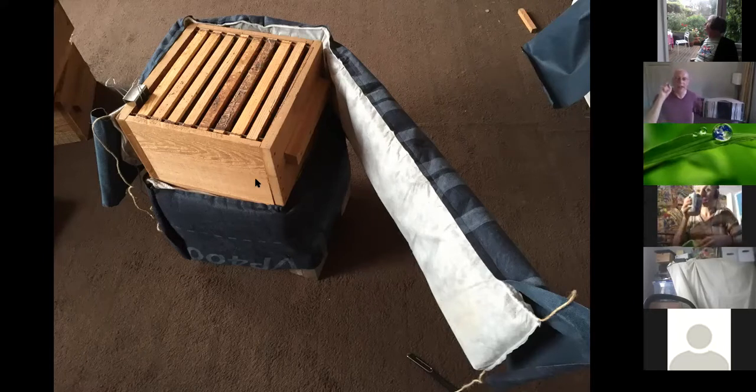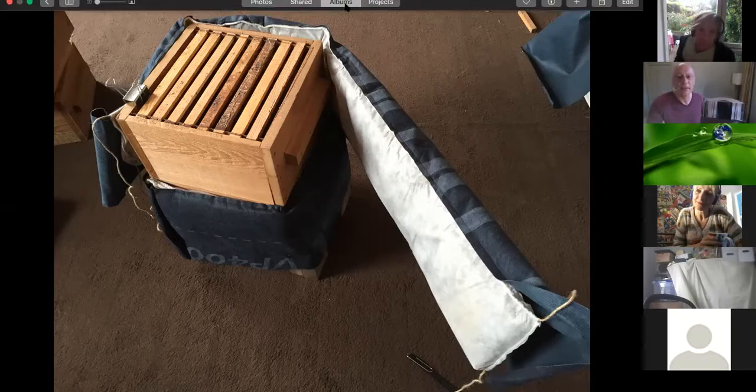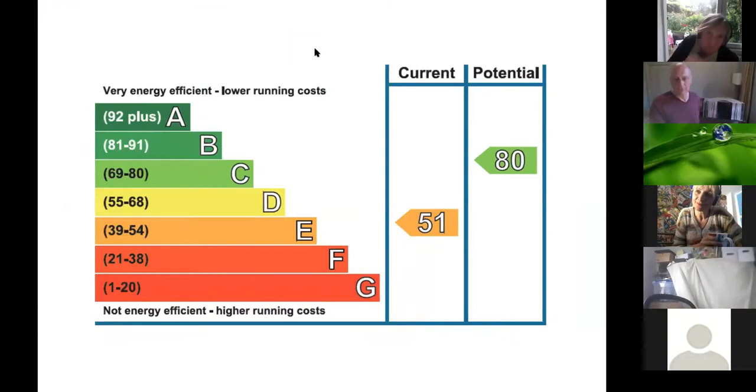But I am certain that they also check the level of insulation that's in the hive. And the reason why I know that, and they do something a bit like an energy survey that we do when we have to buy and sell properties. We find out how well insulated it is, how much it's going to cost to heat, how much work we're going to have to do to earn money to pay for the heating bill or the cooling bill if it's really hot and you've got aircon.